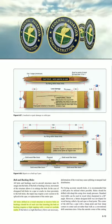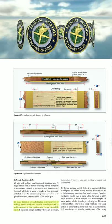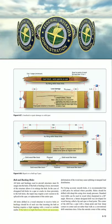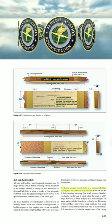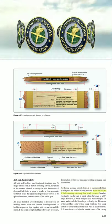All holes drilled in a wood structure to receive bolts or bushings should be of such size that inserting the bolt or bushing requires a light tapping with a wood or rawhide mallet. If the hole is so tight that heavy blows are necessary, deformation of the wood may cause splitting or unequal load distribution. For boring accurate smooth holes, it is recommended that a drill press be utilized where possible. Holes should be drilled with sharp bits using slow steady pressure.